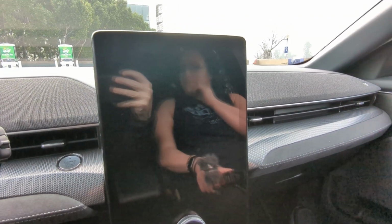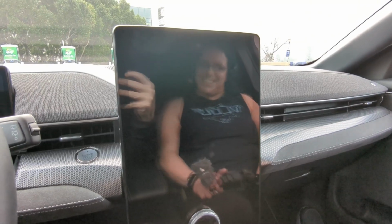Oh, you can see Liv. We don't have the screen protector on here, so I can see the reflection there. That's cool. There we go. I was waiting for that sound. He just turned it on and we're ready to go. It feels like a different car, but it isn't. But it's exciting. I'm very excited.